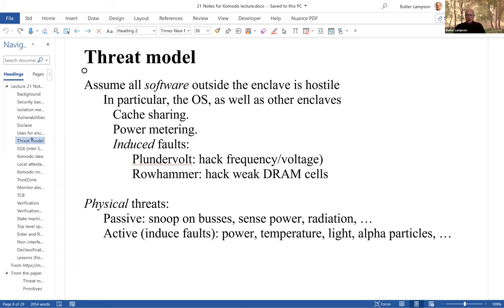The other thing you have to worry about, and we're still talking about software attacks here, is so-called induced faults. Induced faults weren't really an issue in the good old days when machines were simple and they had very substantial physical margins. But over the last 10 or 20 years, there's been tremendous pressure to reduce the voltage margins and the number of electrons that are used to represent a bit in a DRAM, and so on and so forth. And the result is that these things are now fairly fragile. And if you can mess with their environment in some way, you may very well be able to induce a fault.